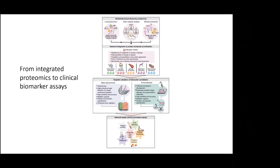And some of the prioritization issues could be: is this a biological process that makes sense in terms of the disease? Is this reproducible? How big is the magnitude of effect? Do we get agreement across a bunch of different cohorts and so forth? And then one can come up with more targeted biomarker assays. Instead of measuring 4,000 markers, let's take the top 120.